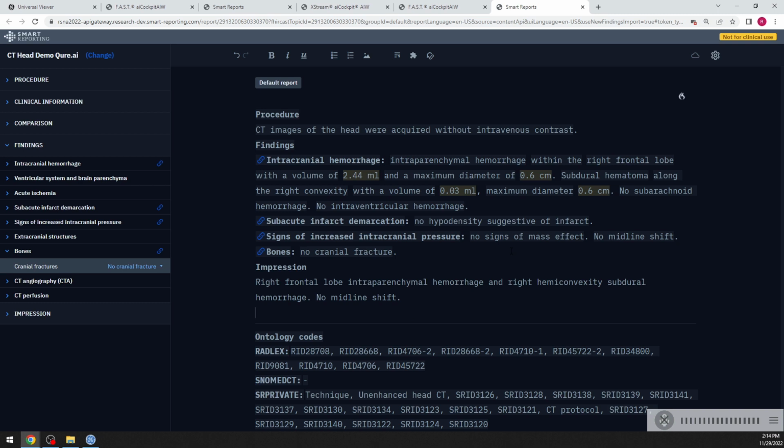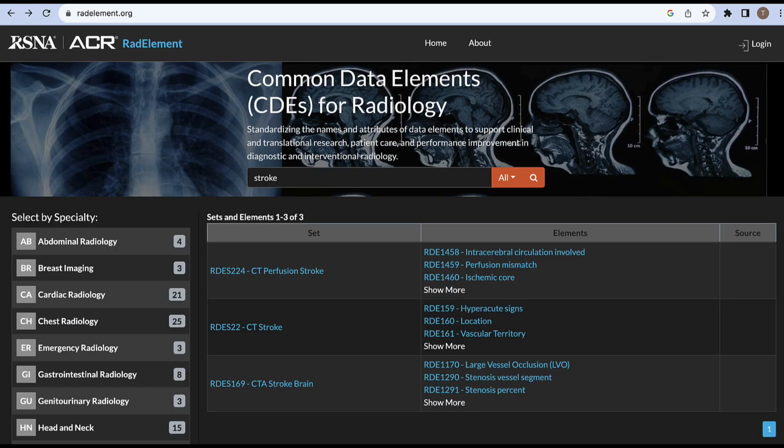Also, note that although the AI algorithm identified multiple findings in the initial results presented to the radiologist on PACS, only a subset of those were mapped into the actual final report and presented to the ordering physician, based on specifications provided by the radelement.org CDEs. Note the difference in paradigm here. In this case, the radiologist may modify AI results in the final report if they choose to do so at all.